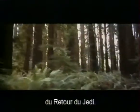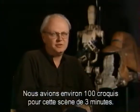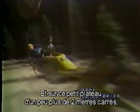One of ILM's early animatic efforts was for the memorable speeder bike chase in Return of the Jedi. When we did Jedi, we had 100 drawings of this sequence that takes place in like 3 minutes. We thought about trying an animatic, so we did it with little Ken and Barbie dolls. And on this little set that was like 4 feet wide and 8 feet long, I could lay out the entire 100 shots of the speeder bike sequence.